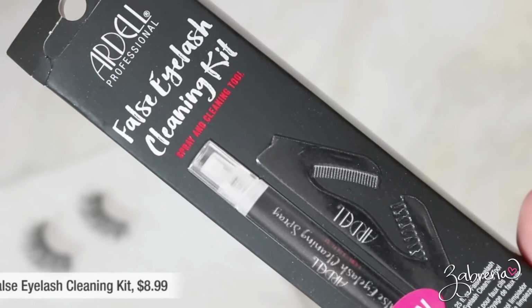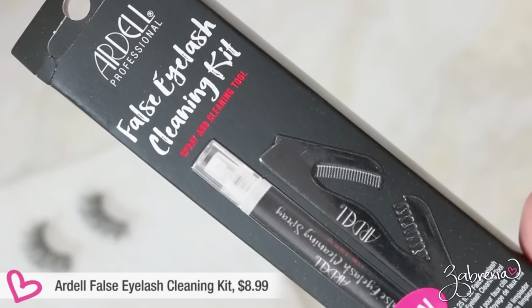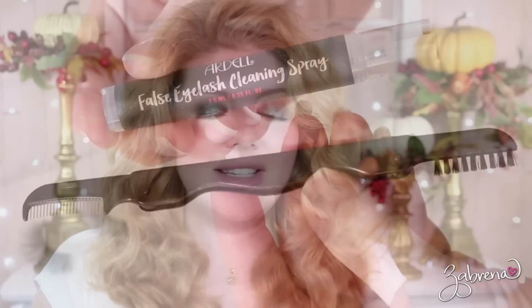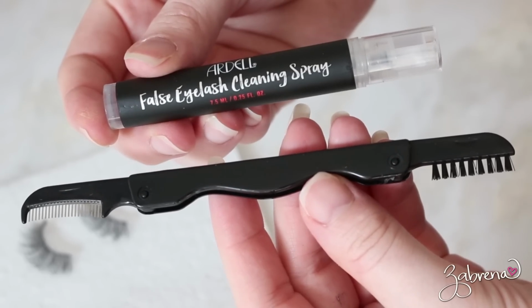Must have. Another must have that I have to share with you is a new product that came out from Ardell. At least I think that it's new. It's the first time that I saw it recently when I was in Sally Beauty. They came out with a false eyelash cleaning kit. I have been waiting for a drugstore company to come out with something like this because it's desperately needed in the marketplace. When you get this little kit, it comes with a spray and a brush for cleaning the lashes.